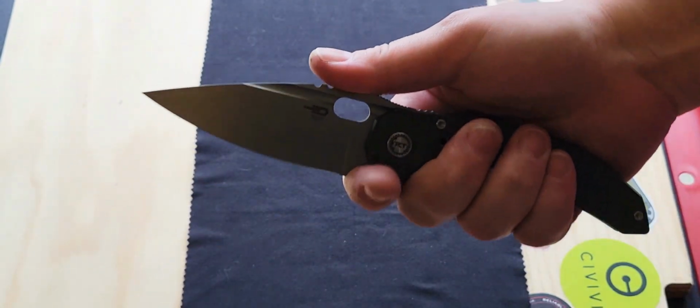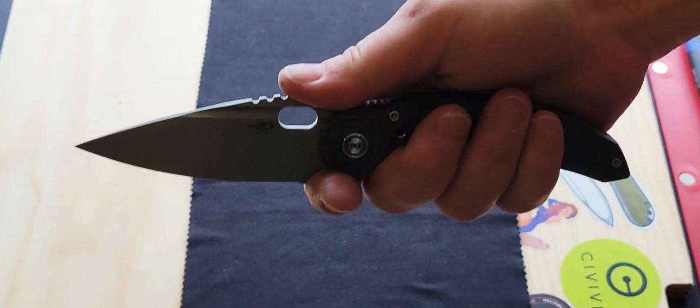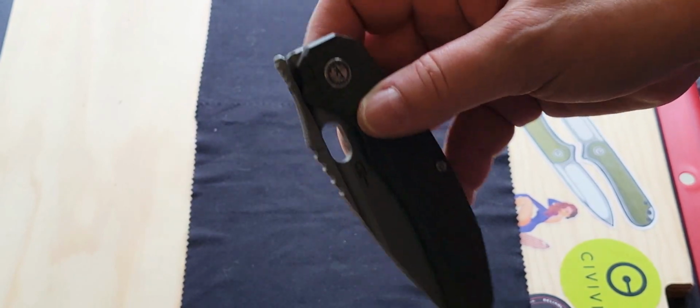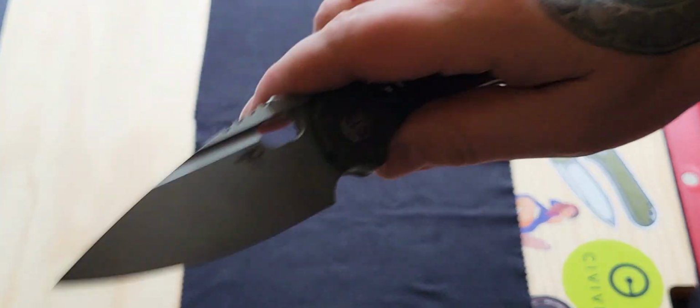And you know what? Just because I have this doesn't make me not want this. I want this so bad. This thing fits in my hand so perfectly, you guys. Oh, and that sound. Listen. Oh man, I could do this all day.